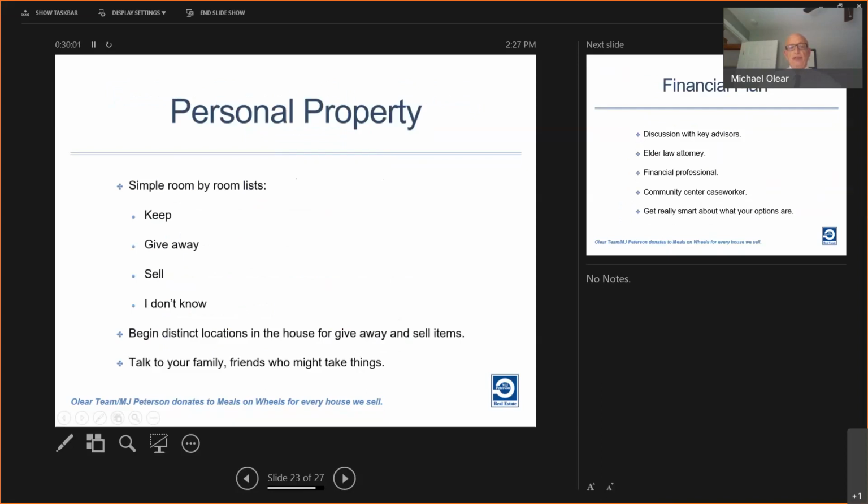One way to decide on personal property is to make a simple list for each room. What are you going to keep? What are you going to give away? What are you going to sell? And then leave a column for I don't know. I also highly advise people to find a spot in the house where you can put everything you're donating or giving away, and just get it out of the room, someplace that's easy to stage for maybe Salvation Army to come and get it, near a front door, in a garage, near a back door, or something like that.